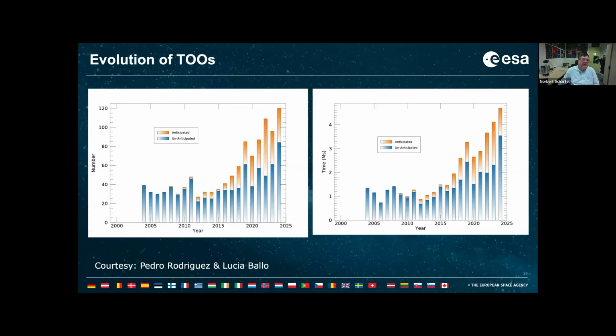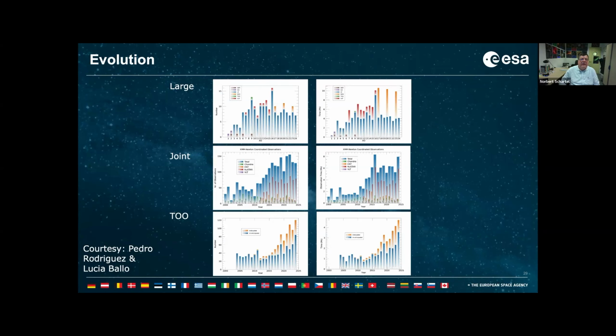And now again to the number of TOs, you see here all the TOs. It was low up to 2015-20, and then it really goes up. With 120, this means we have a TO every third day, anticipated or unanticipated, and here now is this enormous time we put into this. Looking at it overall, on the left side is the number of observations, on the right the time, but it shows basically the same. You have first the large programs in the first 10 years, then the joint observations from 10 to 17, and now the TOs coming up.